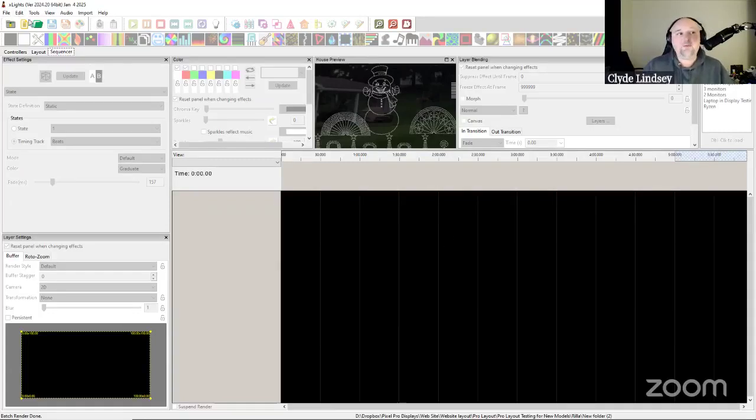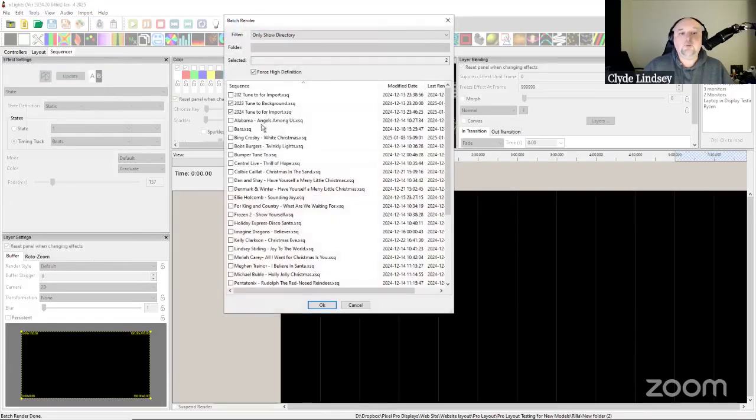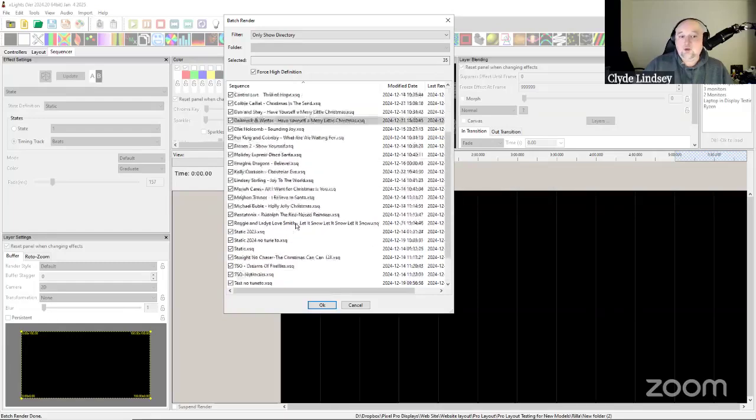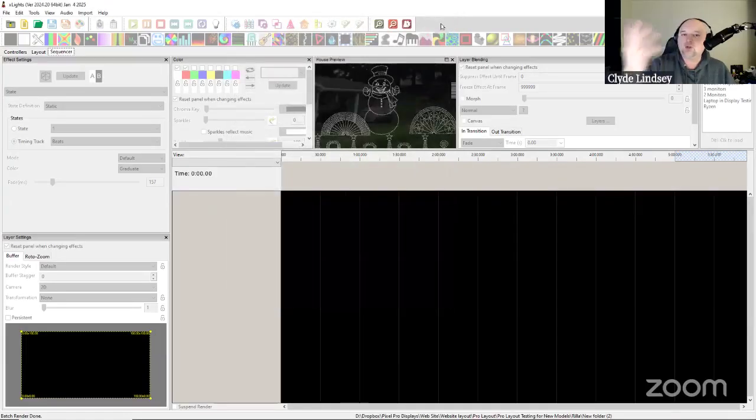So if you go back into your batch render and you have a significant number of sequences in your entourage, you can right click, select all, and do a batch render on everything, no problem. But now you can see where along the line you are in your batch render. And when you hear the tone, if you're sitting at your computer, it'll sound like a Windows error, like you clicked on something wrong, but it's actually not wrong. It's just a tone to let you know, hey, it's done rendering. You're ready to start playing your show or whatever it is that you need to do.